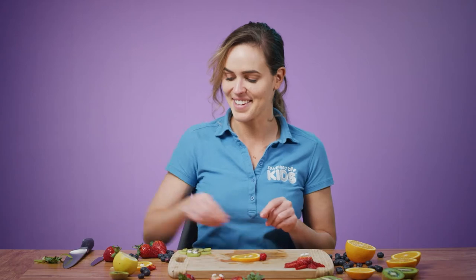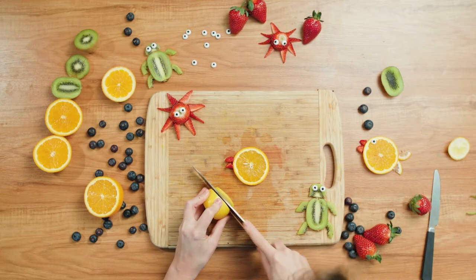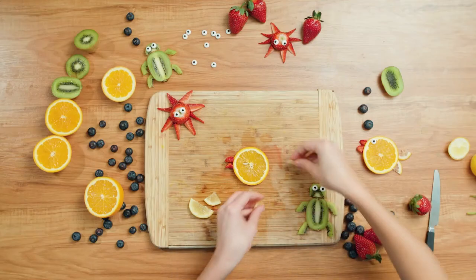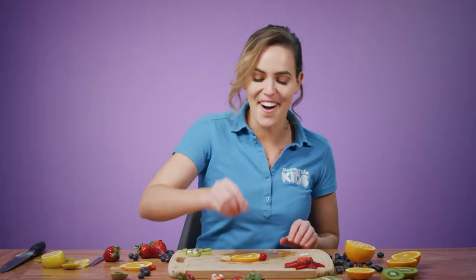Now it's time to make the tail, and I'm going to use a lemon. We just want a little sliver to make our tail. Cut that in half and then in half again and place those on the end as the tail. One more sugar eye.